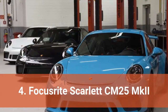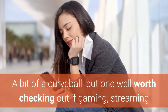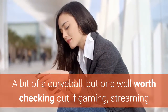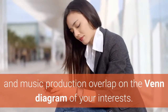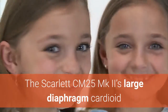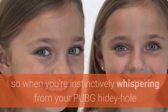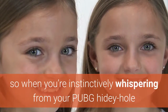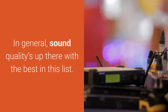4. Focusrite Scarlett ZM-Mic1 MkII. A bit of a curveball, but one well worth checking out if gaming, streaming and music production overlap on the Venn diagram of your interests. The Scarlett ZM-Mic1 MkII's large diaphragm cardioid design makes it great at picking up both soft and loud speech, so when you're instinctively whispering from your pub hidey hole and then shrieking in terror when an enemy closes in, it's got your back. In general, sound quality's up there with the best in this list.